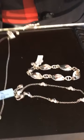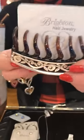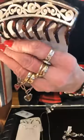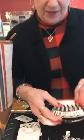And then we got this big hair clip in, and this is called the Eve Delight hair clip, and it's $30. And their clips are beautiful. It's so pretty. So there's that.